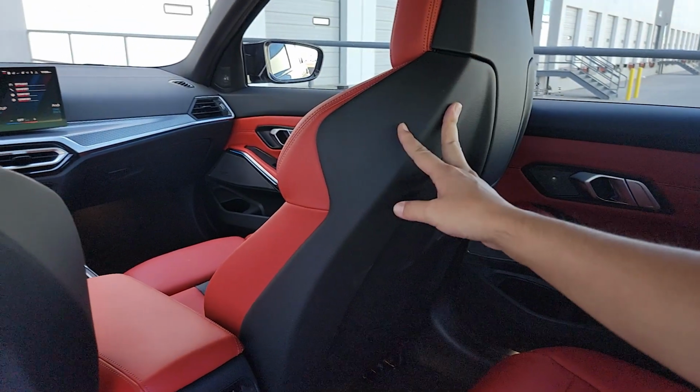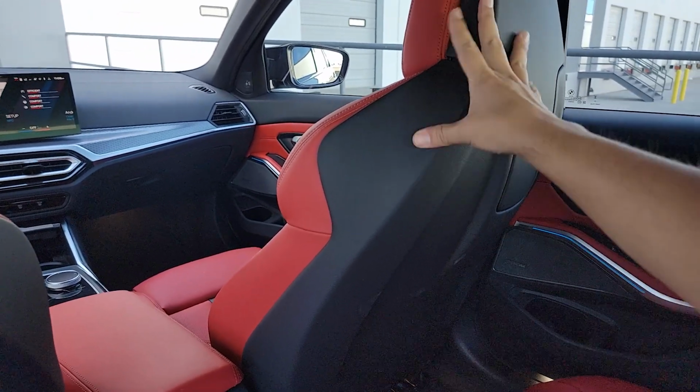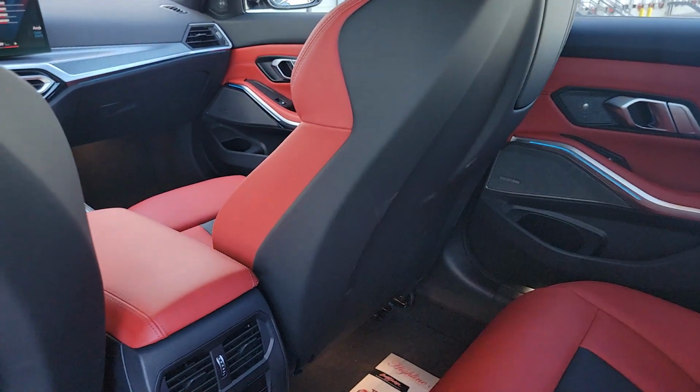And then you just have the regular plastic backs. There are some replacements for these where you can do the carbon backs. Not really sure if I'll do it, but for right now, the way that it is, I am very happy with the way that the seats are set up.